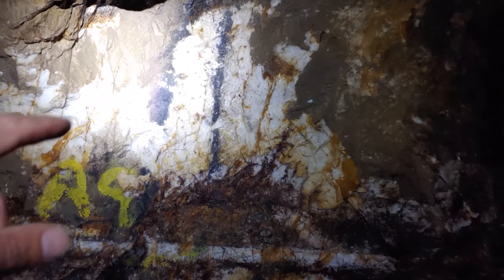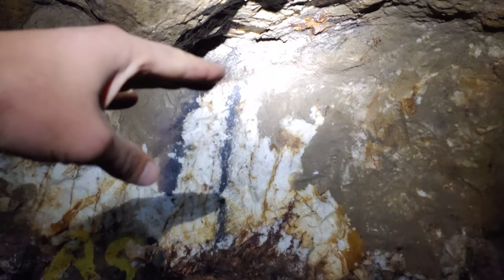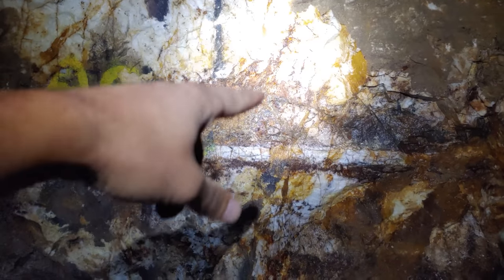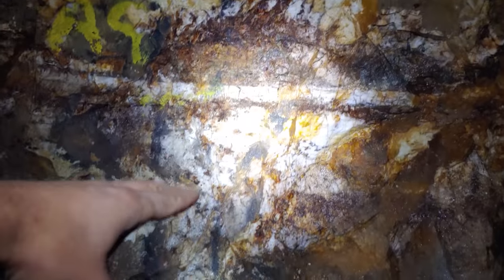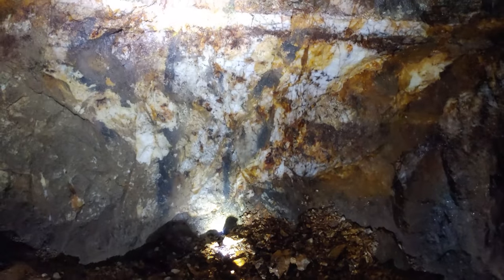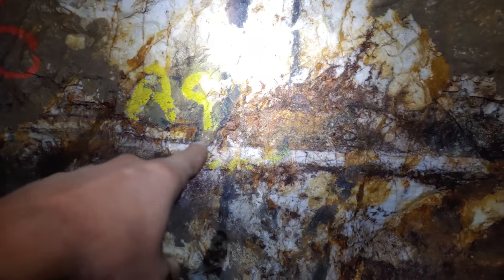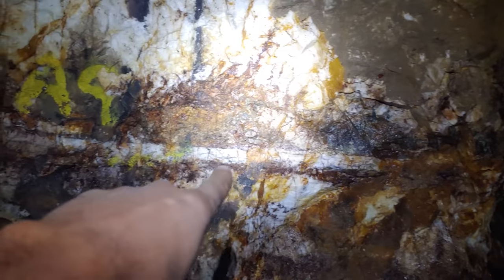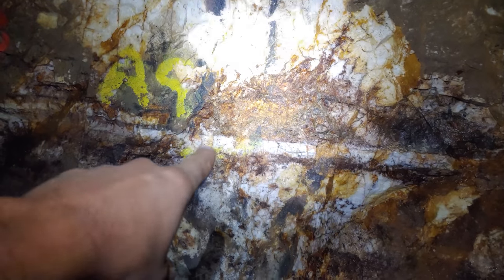So you've got vein all the way up to the hanging wall. And then you've got, I don't know, a big rusty patch there in the middle. And the vein works down to the foot wall here. That vein's probably 3.5 feet wide. But I'm kind of liking this little zone right in here. See that? That flat little, it almost looks like a vein within a vein.